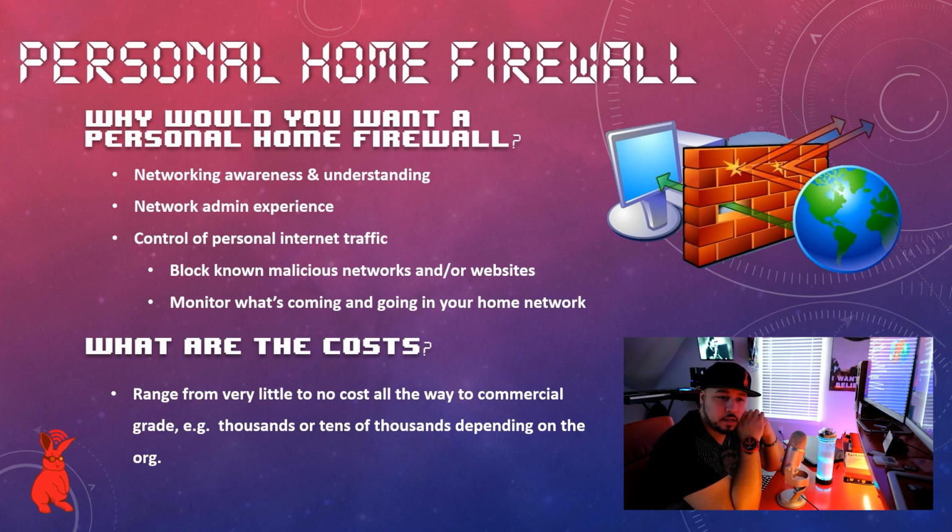You could block malicious sites and malicious networks, if you're aware of them. And you can monitor what's coming and going in your home network. You can attach Wireshark or tcpdump to it, just watch the interface and monitor traffic. Not to be nosy of anyone in your household, but just to know what your baseline traffic is.